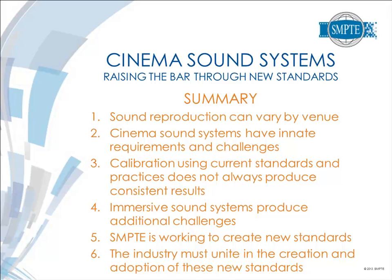So in summary, sound reproduction can vary by venue. Cinema sound systems have innate requirements and challenges. Calibration using current standards and practices does not always produce consistent results. The immersive sound systems produce additional challenges. SMPTE is working to create new standards, and the industry is going to have to unite in the creation and adoption of these new standards in order for them to make any difference.